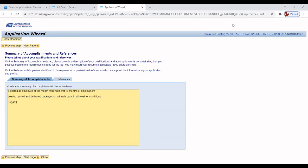Suggested and accepted new procedures for handling cash management based upon education and training. Learned new computer program through own initiative by volunteering to stay an extra hour per day.